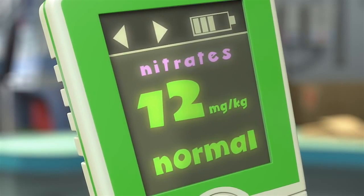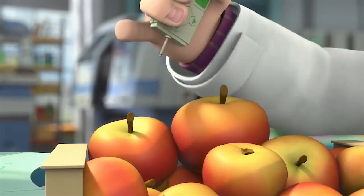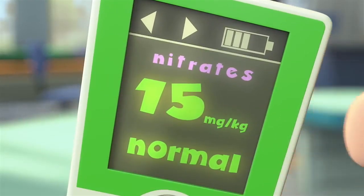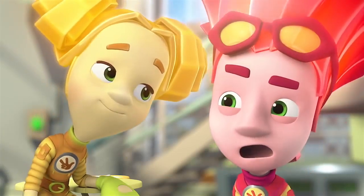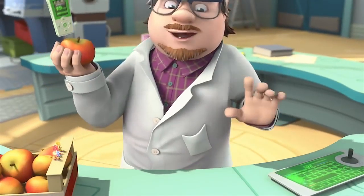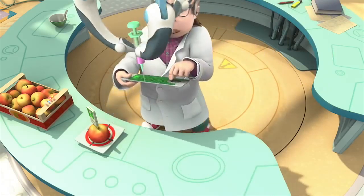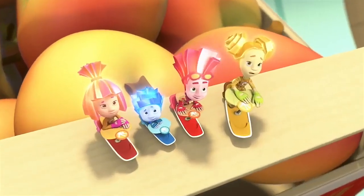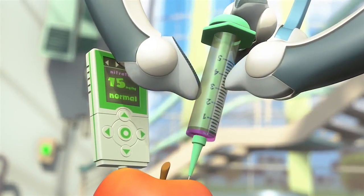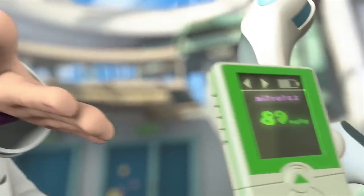As you can see, the Ecotester shows that this apple is good. Well, let's see. Look, this one is safe too. It's not interesting this way. These apples are all safe. Now let me take this delicious apple and make it bad. We will inject this apple with a harmful amount of nitrates. How come? What do you mean, how come? So we can see how the Ecotester works.